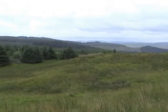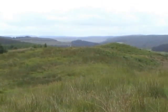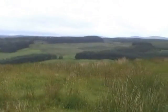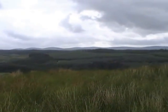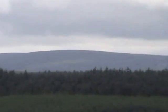It's very quiet here. In fact, we haven't seen anyone for several miles. It's very sparsely populated, this area is. Zoom in on the mountain.